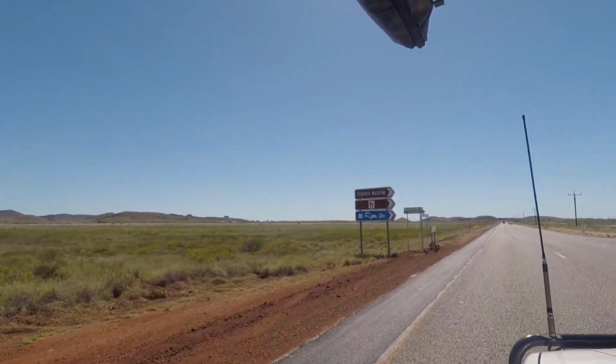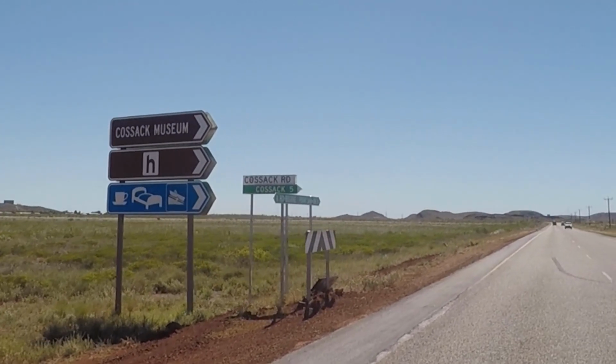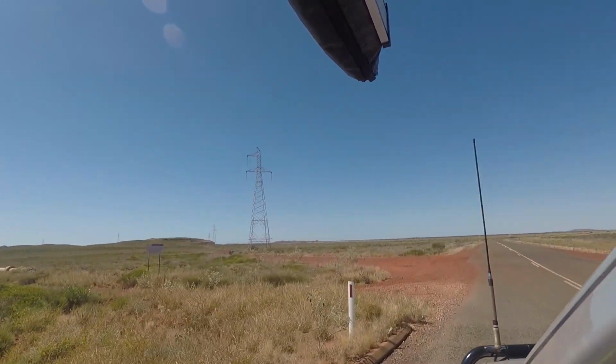Come out of Point Samson, we're just going to have a drive down here to look at Cossack, which is a couple of k's in off the road, an old fishing village, and there's a museum and a cafe, so we'll go and see what's down there.